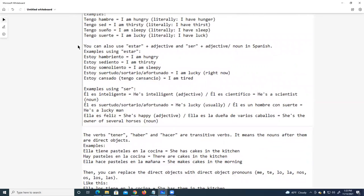You can also use estar plus adjective and ser plus adjective or noun in Spanish. Examples using estar. Estoy hambriento, I am hungry. Estoy sediento, I am thirsty. Estoy somnoliento, I am sleepy. Estoy suertudo, or sortario, or afortunado, I am lucky, right now. Estoy cansado, or with the verb to have, tengo cansancio, that is, I am tired.